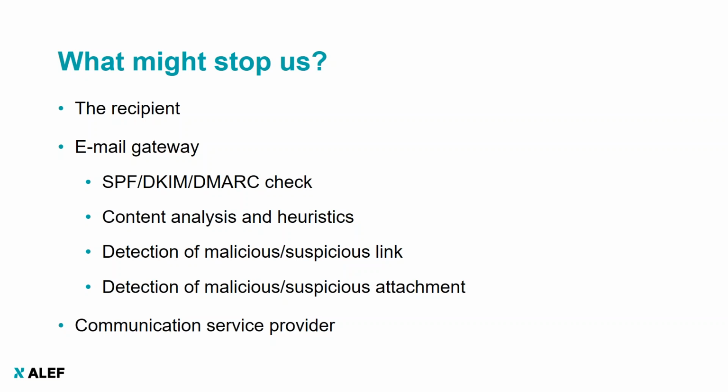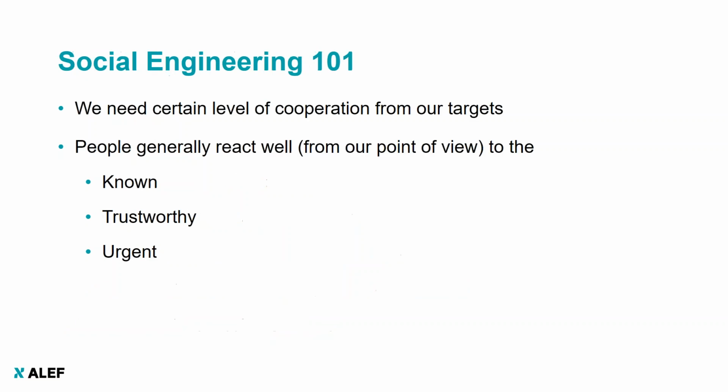Now, if we don't use email ourselves, but we're using a third party to send the email, of course, the service provider who is the one sending the message might be the one to stop us as well. So let's start with the recipient. As I've mentioned, we won't go too deep with social engineering, but just a couple of basic truths about social engineering.